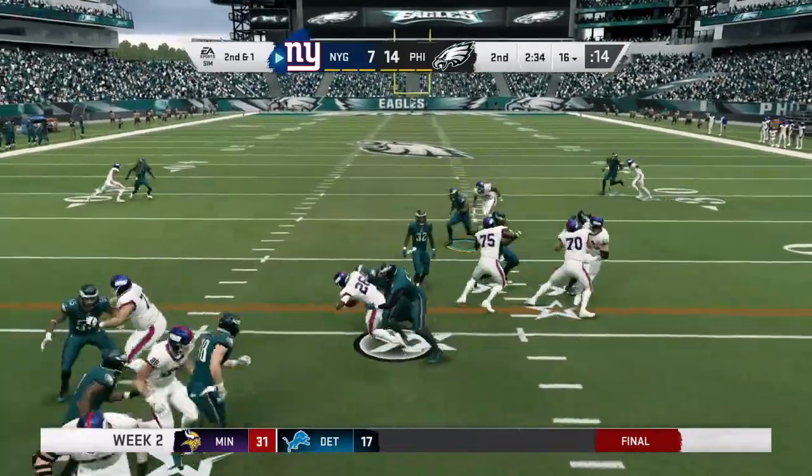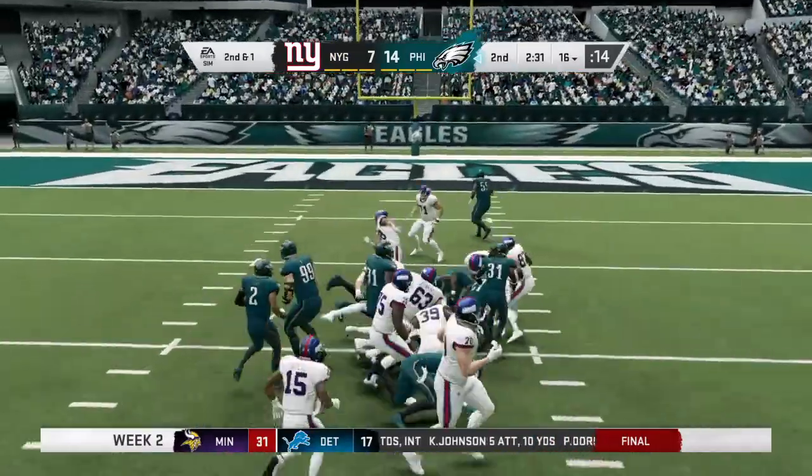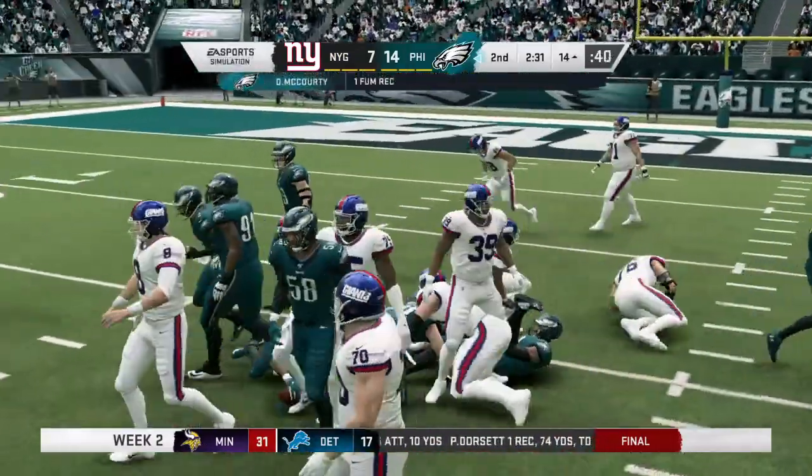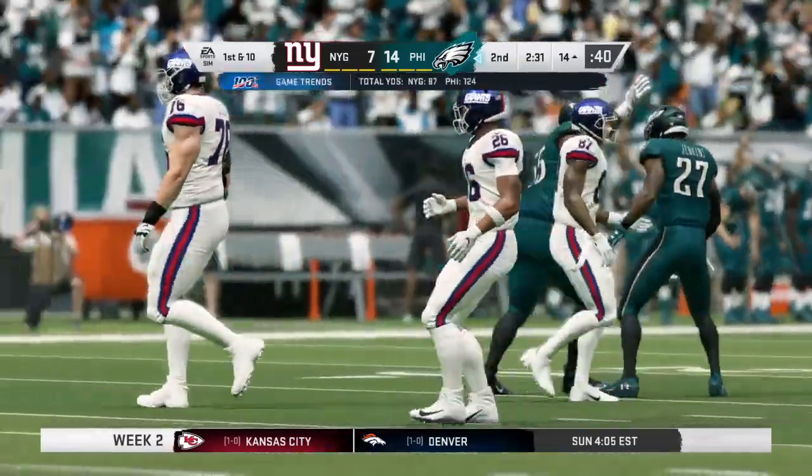Now Saquon Barkley. Now Barkley stripped of the football. And it's picked up by the Eagles. And his guys will take over at the 14-yard line in the red zone.